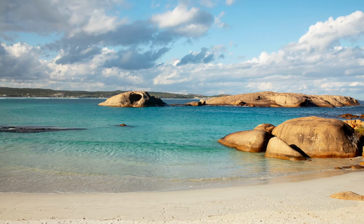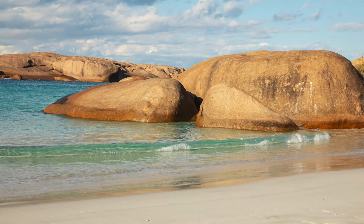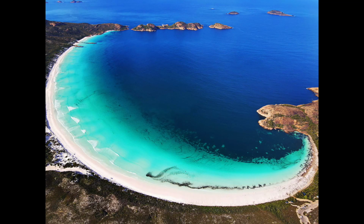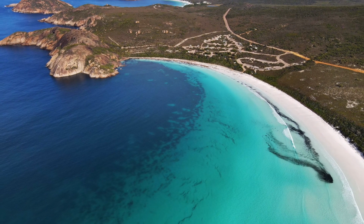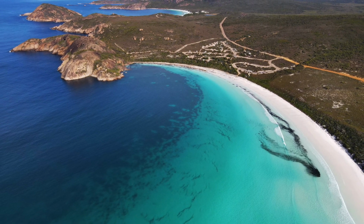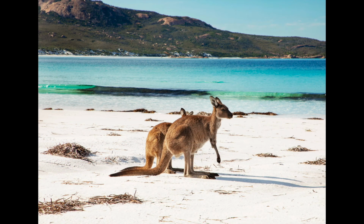After leaving 11 Mile Beach, we headed around the corner to visit Twilight Beach, which was equally as beautiful, but nothing compared to this. This is Cape Le Grand National Park, and we're looking right now at Lucky Bay. Oh my goodness. I have never seen a beach so beautiful, and I know I never will.